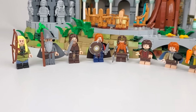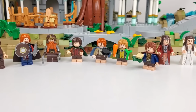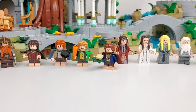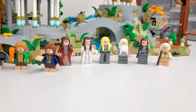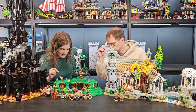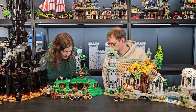Rivendell is a behemoth of a set, and it comes with an incredible 21 minifigures. 6 of them are different types of elf statues, which may not excite a lot of people, but their torsos and demeanor are very well done. You also get every member of the Fellowship. While each is technically unique, non-caped versions of Frodo and Sam appear in Barad-dûr, Gandalf's robe and torso appear in the Shire, and Pippin's torso is used in some Harry Potter sets.